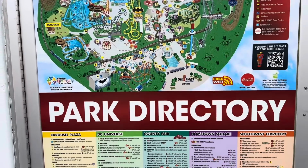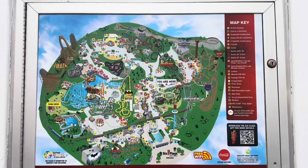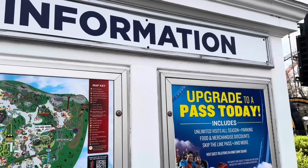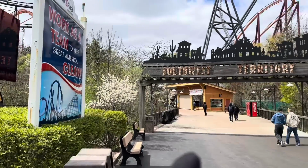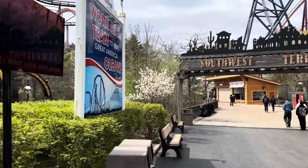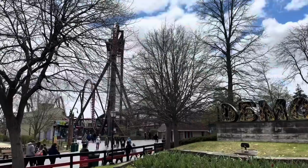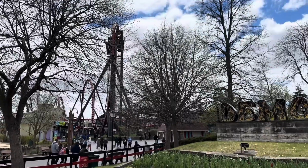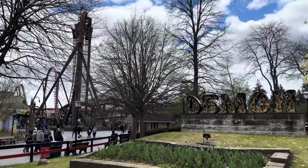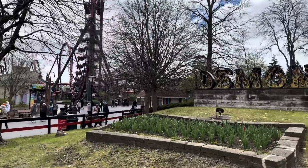Yeah, plenty of maps, directories for everything at the front of every territory, or at the front or back end of the Southwest Territory. Just walk through there, and it's always good to know where you're going. And X-Flight ready to take flight. I think maybe you go on a couple of rides this time, and then when we come back, the next time we don't go on those rides.